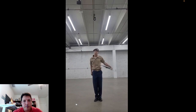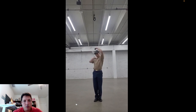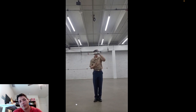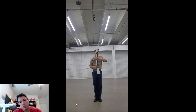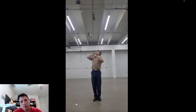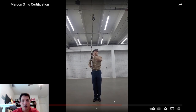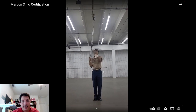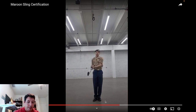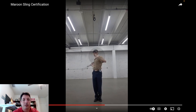One, 2, 3. Very good. All right, so this hand pin here for the whole trick should be tightly pinned to your side, the entire trick. So that's going to be a major for distance from the side and a minor for the hand being open. His hand should not be involved in the trick whatsoever.